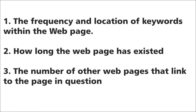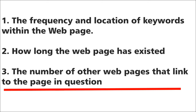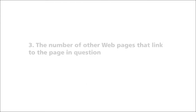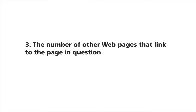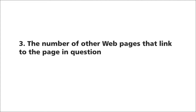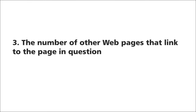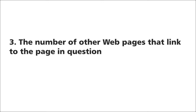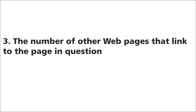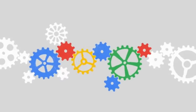Out of these 3 factors, the third is the most important, which is backlinks. Let's look at it this way. The more links your page gets, the higher its PageRank score will be. If you attract the attention of sites with a high PageRank score, your score will grow faster. Google looks at links to a web page as a vote of confidence. The best way to make sure your web page is high on Google's search engine results page, or even on page 1 of Google's result page, is to provide great content so that other sites will link to your page.